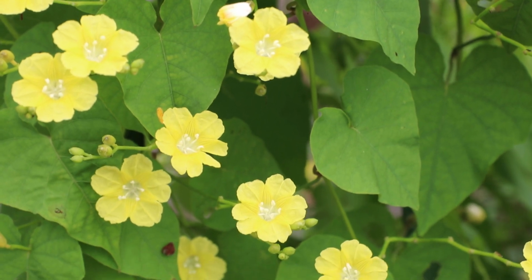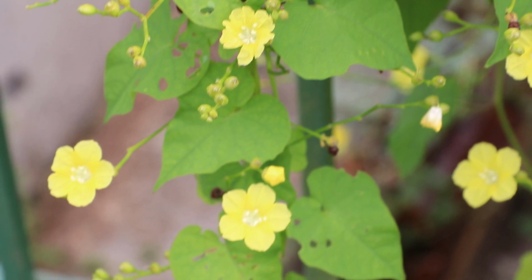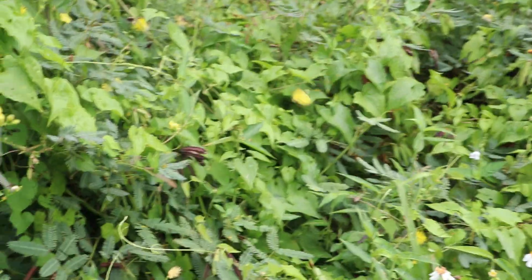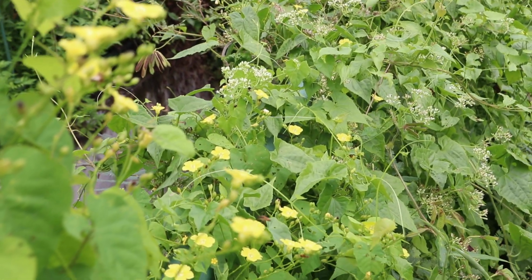You can see that they are very thin petals, but very attractive yellow, just like the butterfly. And it seems to be blossoming here. It looks like part of the creepers. There are more there.